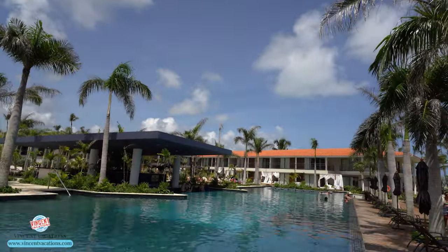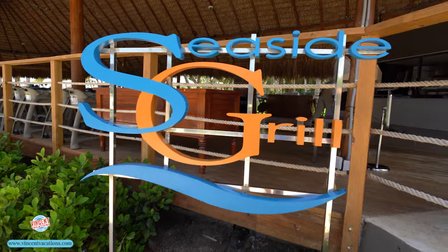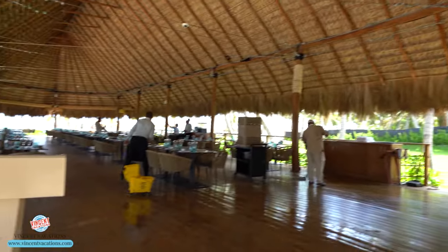All right, as you guys noticed, we ran into another preferred club members only area. So if you are a preferred club, you do have another pool area as well as a bar to use. Now this one, note, doesn't say adult only, so you can bring your kiddos to this side. And then right behind that is a seaside grill. So another one of their amazing, delicious restaurants that you can dine at.